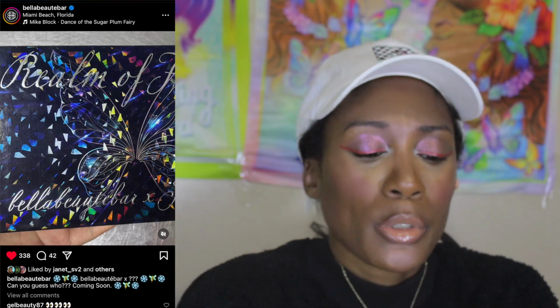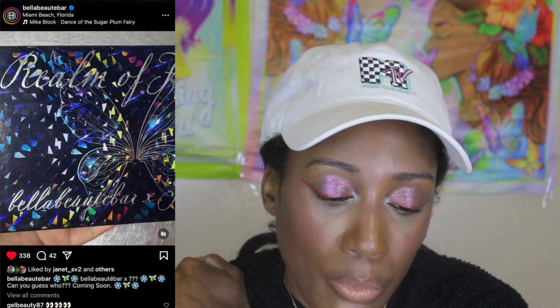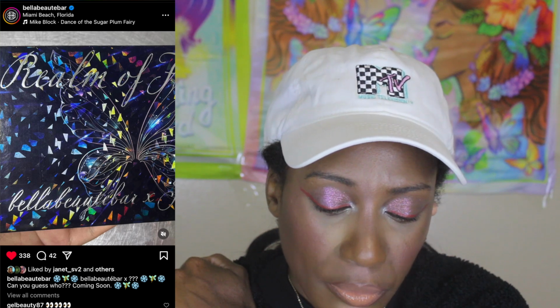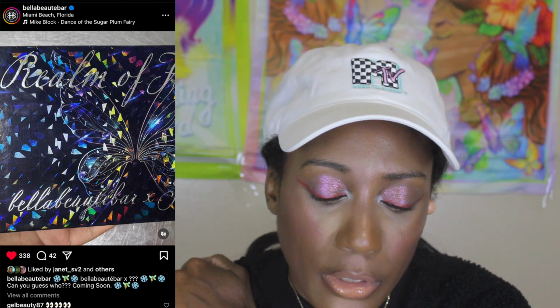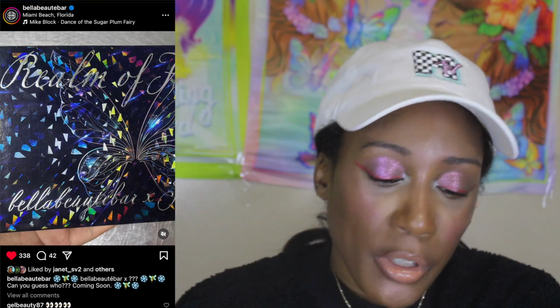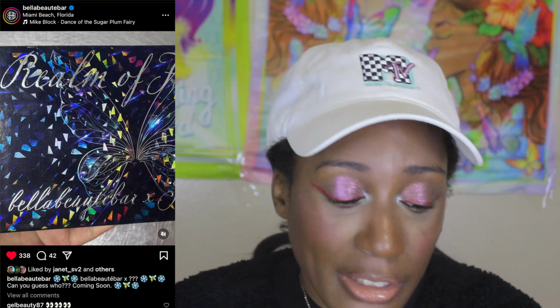Then there's this palette with, I forgot the name of the YouTuber or the influencers. I think it was like Cats something. It's from Beaute Bar. And it's called Realm of Fairies, I believe it is. Yes, Realm of Fairies. So I'm not sure exactly when it comes out. I don't think they've shown the color story yet from what I've seen. But if they have, I will put it up here for you to see. But at the time I'm filming this, I didn't see it, and I checked Makeup on Your Radar, and she's usually on top of all that, so I didn't see it.